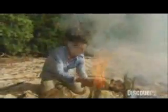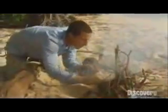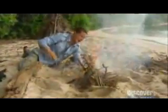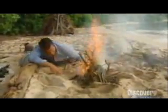Okay, look, that ember's going now. And if we just tip this into this tinder bundle, and we should have flames. There we go. Whoa. We've got fire.